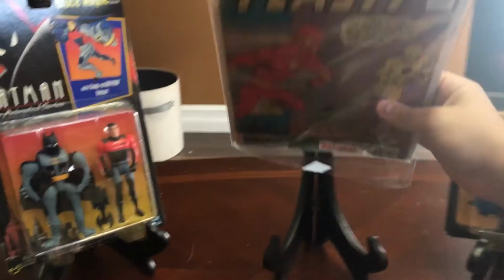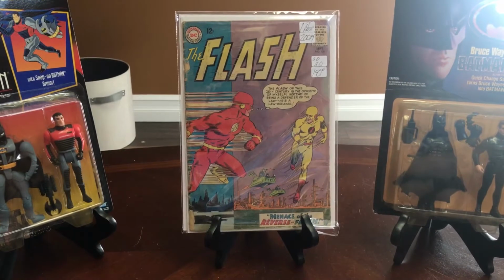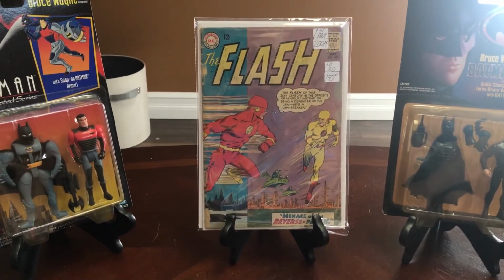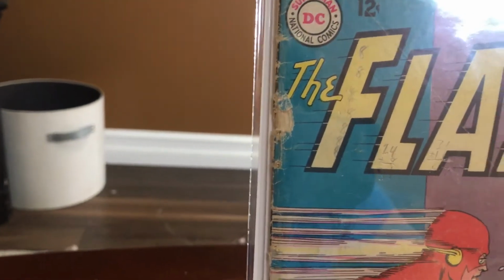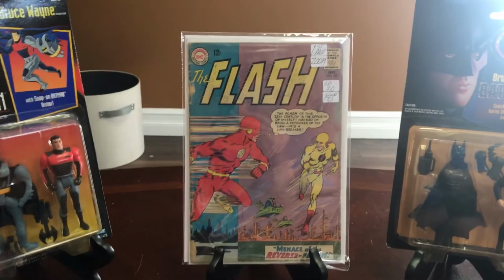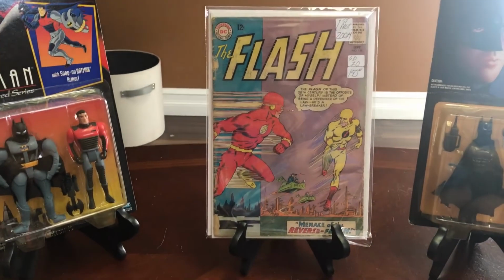It is Flash 139. First appearance of Professor Zoom or Reverse Flash, whatever you want to call them. It is really beat up. There's some pencil markings on it. There's issues with the spine, like pieces missing and everything. But I paid $120 for it. I know it sounds like a lot, but not too bad.